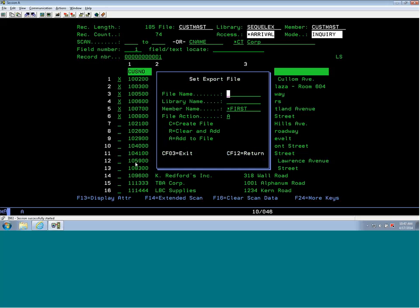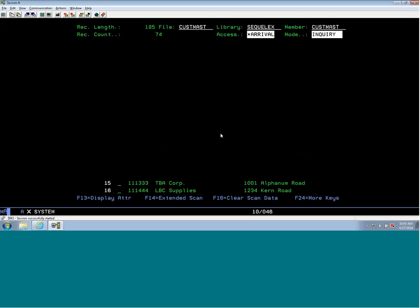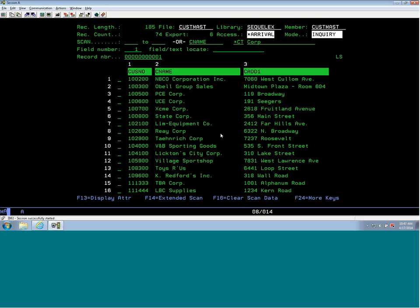What does X do? It's going to copy this into another file. I'm going to create a file. I'm going to call it MS Demo F2. I'll use your library, Heath. And I'm going to tell it to create. Okay, so I have the option to clear. I have the option to add. I'm just going to tell it to create here because MS Demo F2 doesn't exist.